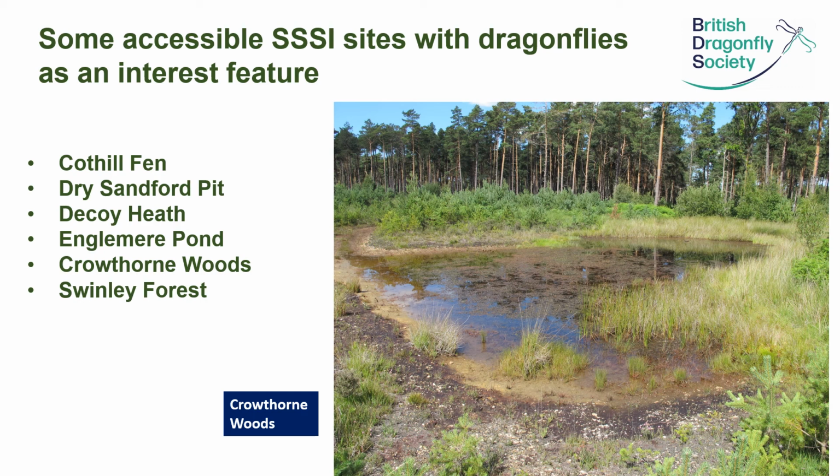BBOWT, the Wildlife Trust for the counties, their recording officer, Colin Williams, always values offers of help. He runs some monitoring programmes for different species, including dragonflies at some of the BBOWT nature reserves, and they have some transects set up or some ad hoc monitoring and recording as suits your own personal availability.